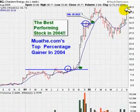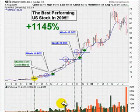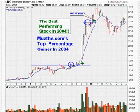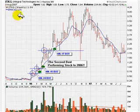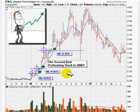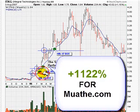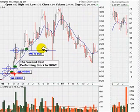By the way, let me just go back to ITKG. This was one of our best stocks in 2006, as we got in here at $1 at 69 cents. Moather.com got its members in during that breakout, the first breakout, so it did well for us.